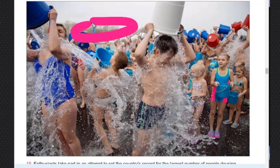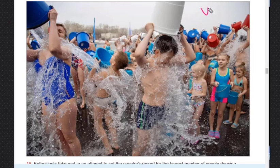Yeah, that looks very cold. They are probably already cold because it's winter. We can see the trees don't even have leaves on them. And now they are dumping icy water on themselves. So yes, they are wet. I think it looks a little funny. Looks funny. Maybe I think that looks scary. I don't want to do that. Or uncomfortable. Cold. I feel cold just looking at it. Sparkles. Oh yeah, there's sparkles too.